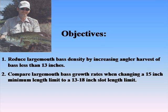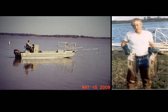The objectives of the study were to reduce largemouth bass density by increasing angler harvest of bass less than 13 inches, and secondly, to compare largemouth bass growth rates when changing a 15-inch minimum length limit to a 13 to 18-inch slot length limit. I used a Smith Root electrofishing boat to sample bass in the month of May.